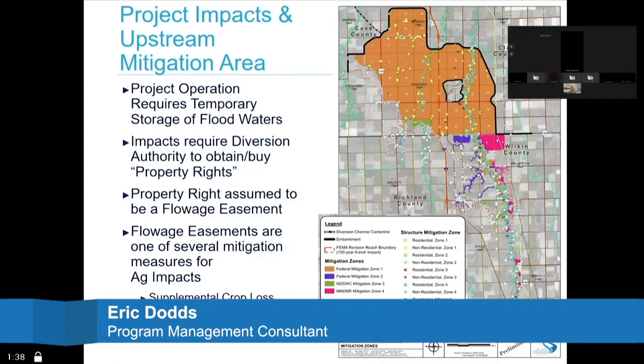And the flowage easement is really one of several mitigation measures, including the supplemental crop insurance program that we just talked a little bit about. We also have established a debris cleanup, and so anytime it floods, you might understand that there's going to be a sort of a beach ridge of debris and corn stubble and gas cans or whatever it might be that float up. We've talked about providing, in fact, we've committed to providing the producers with some help in removing that debris.